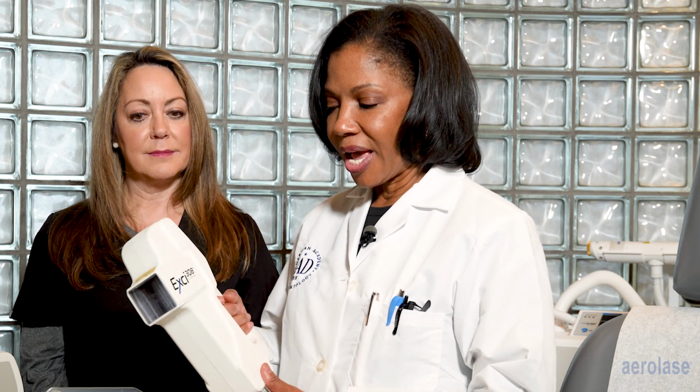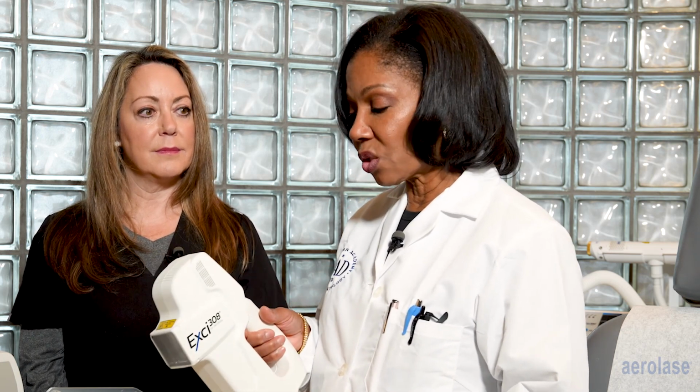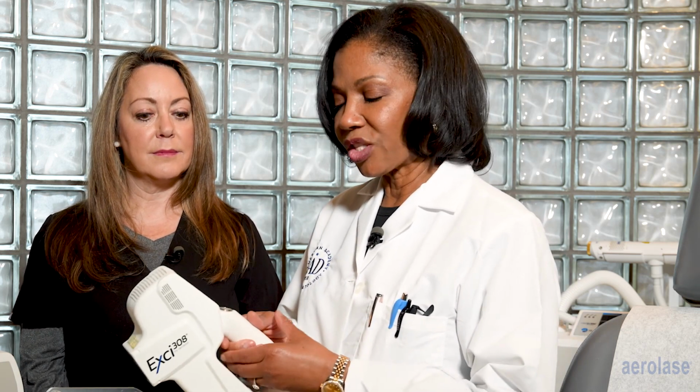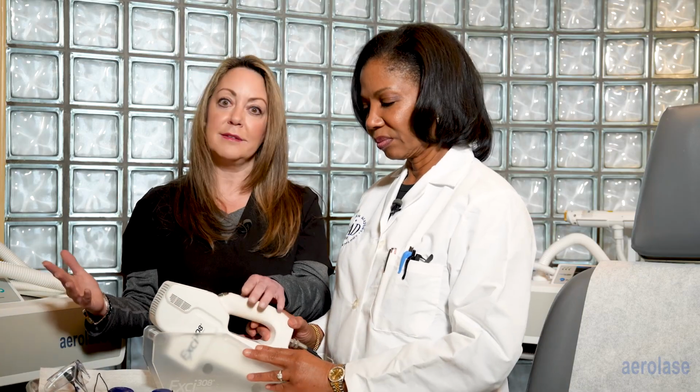So this device here is handheld. And in my previous residency training, I trained with UVA and UVB, but the patients had to come and stand in a booth. But this here can be used for selective areas such as segmental vitiligo, eczema patches, or even little patches or plaques of psoriasis. It's a quick, easy treatment, in and out.